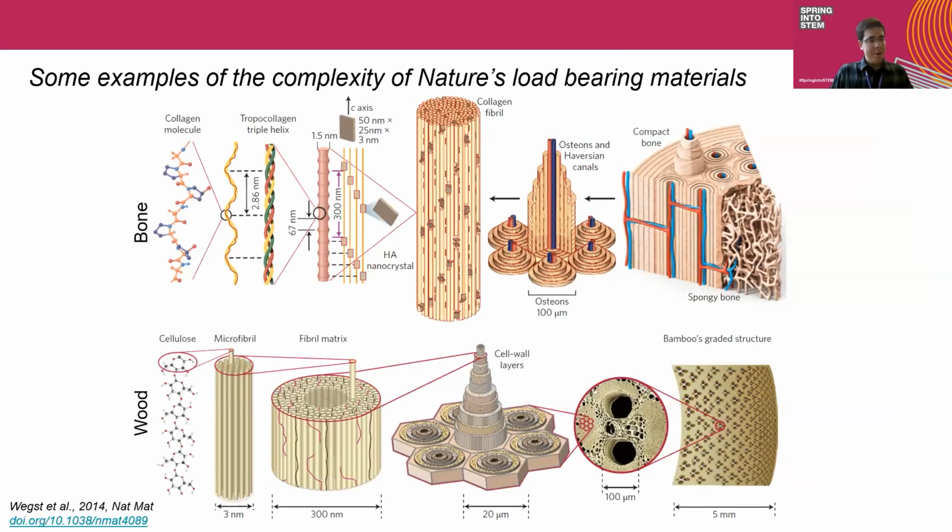I'm showing here now two figures of two materials that are impressive from nature. One of them is bone and the other one is wood. And the reason for me to show this is because I want you to be able to appreciate how, by building structures from the molecular scale all the way to the structures scale, you can create very delicate, very intricate structures, as the ones that you can see here.